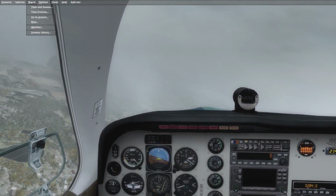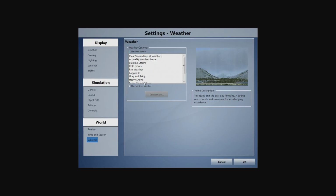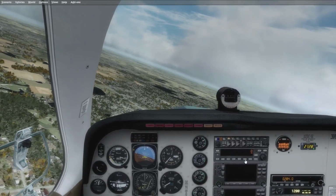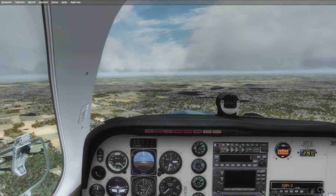Let's go up to the world menu again. Let's change it to something maybe a little more impressive. What have we got here? Major thunderstorm. I thought that's what I just chose. No, I didn't. I chose stormy weather. Let's go major thunderstorm. Instant. Back into the sim, look at the shadows from the clouds on the ground, it's lovely. See if we hear that thunder.